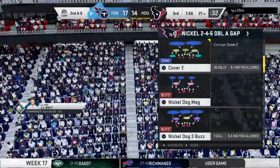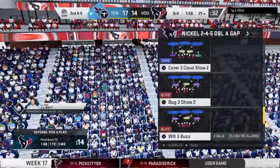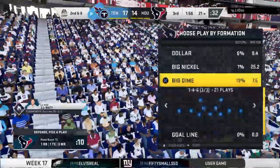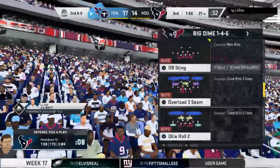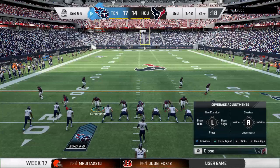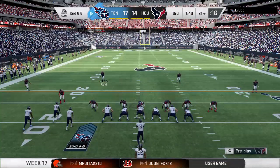Well, it's time for them to be good teammates right here, and what I mean by that is possess the ball for a little while, get at least 2 first downs, give their defense a chance to settle down a little bit after they give up a touchdown. The last run good for 2. Here's 2nd and 8.